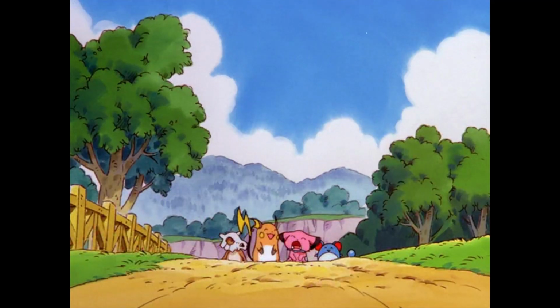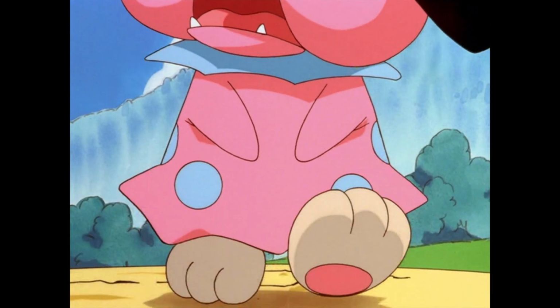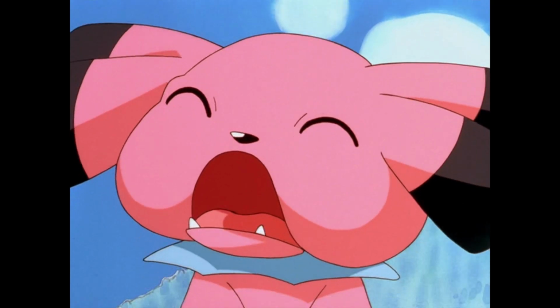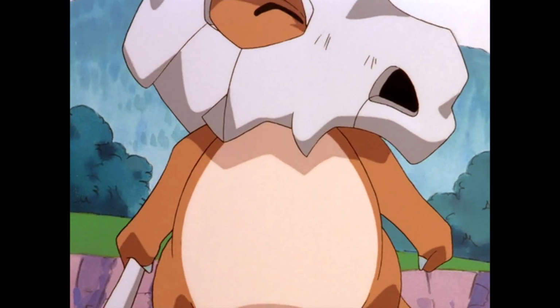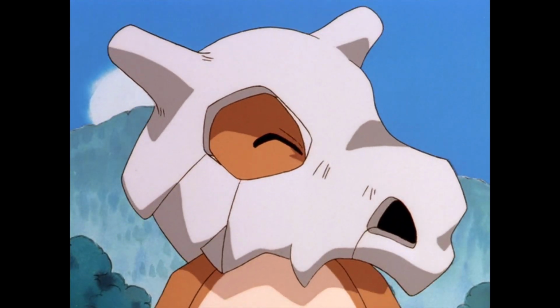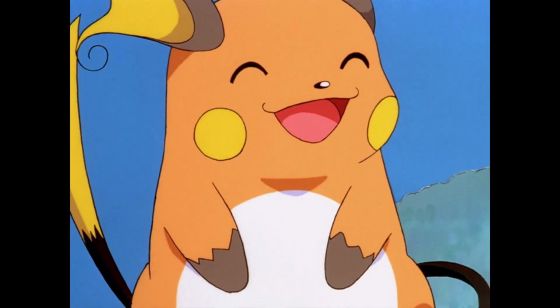A few new Pokemon will be around. So, got this group. Pokemon database. So, Snubbull. Snubbull, a newly discovered Pokemon. Cubone. A ground type Pokemon. Cubone. Raichu, of course. Raichu, the evolved form of Pikachu.